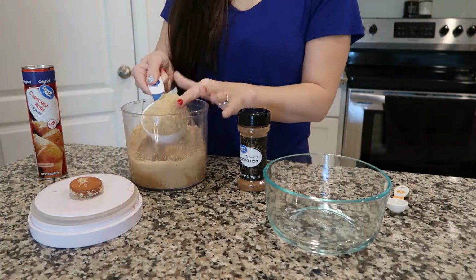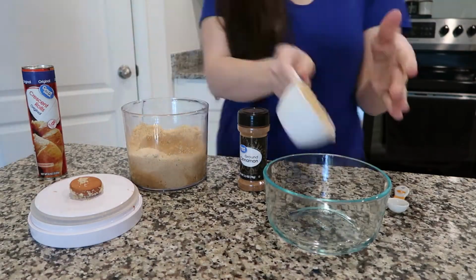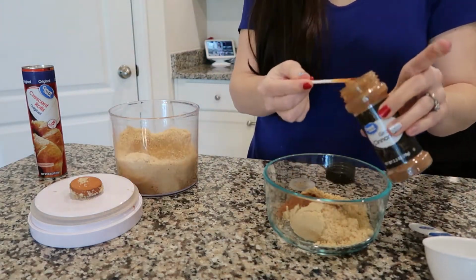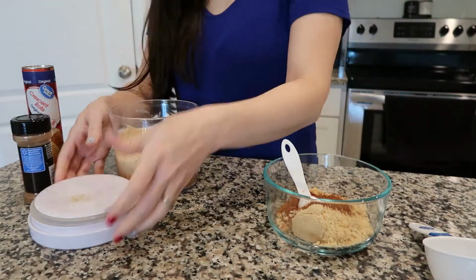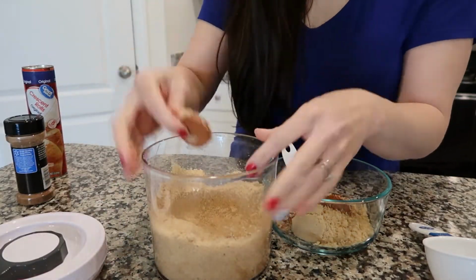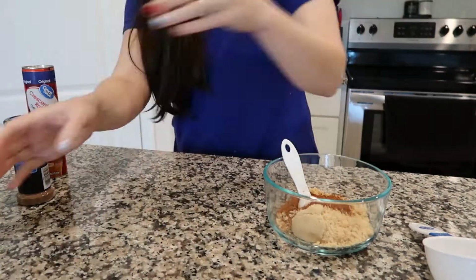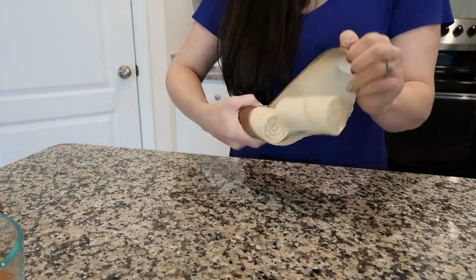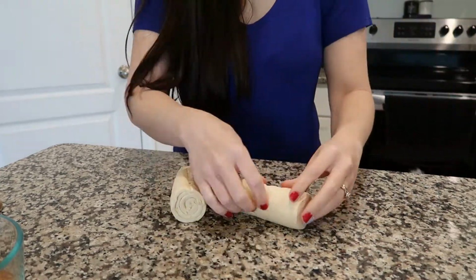That's it. I get asked all the time about this little thing that's in my brown sugar container. It is actually a terracotta stone. It came with a container, but you can just get a little terracotta stone, soak it in water for like 15 to 30 minutes, and then put it into your brown sugar container, and your brown sugar won't harden. But if you don't have a terracotta stone, you can also just put a piece of bread. That does work too.